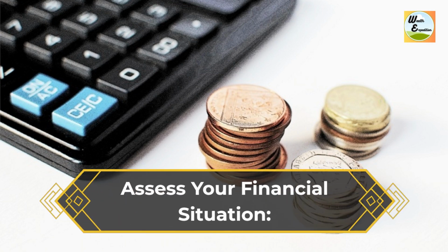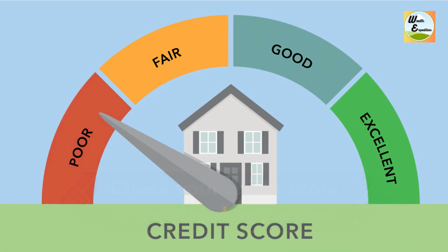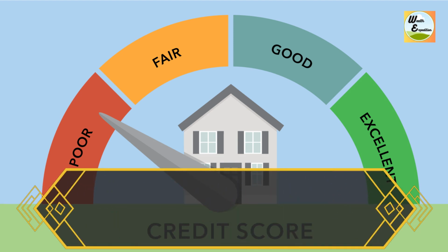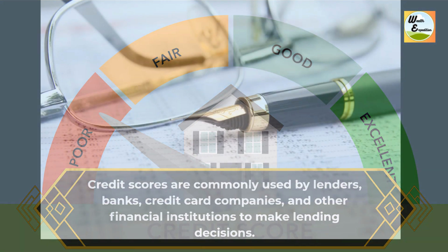Assess your financial situation. Check your credit score and address any issues. Credit scores are commonly used by lenders, banks, credit card companies, and other financial institutions to make lending decisions.